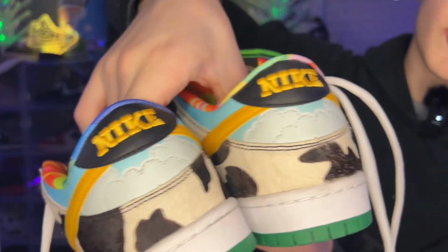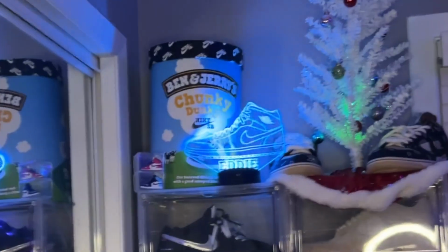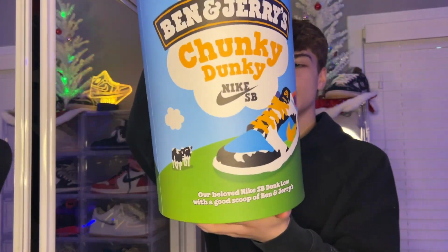Look at that. Real cow skin, guys. Real cow fur right here. Real cow fur, I promise. Up there, you can see it came with the special edition shoebox. It's kind of cool. I'm gonna grab it real quick. Okay, I have it. Here it is. This is actually pretty sick.